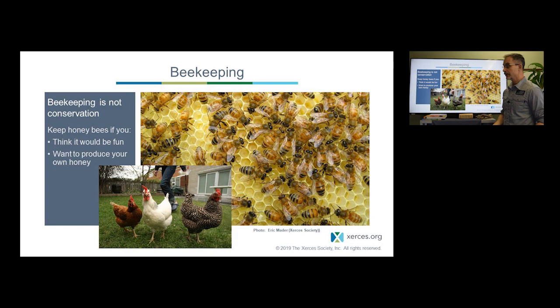I got my start in all of this 30 years ago now, as a beekeeper who noticed the amazing diversity of other insects out there in the flowers, and I got totally sucked into all these native animals. But I still think keeping honeybees is fun. If you want to keep honeybees, you should do it. If you want to do it just because you think it'd be fun, because they're a fascinating animal, or you want to produce your own honey, because frankly, it's delicious and it's a really fun thing to do.